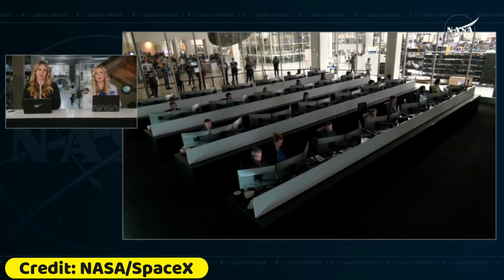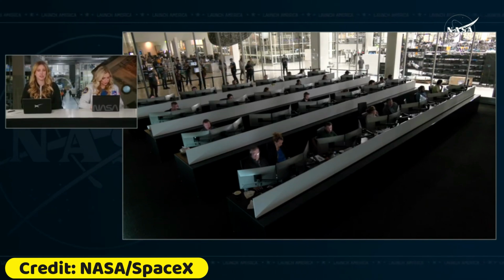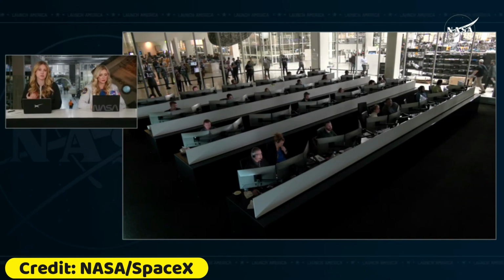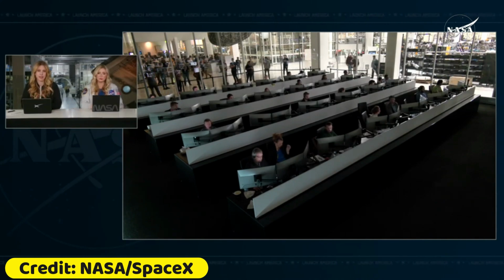Once again, Dragon operators are monitoring the progress of Dragon through this re-entry phase. That is SpaceX Mission Control located here in Hawthorne, California. That is also where the crew operations and resource engineer is seated. That person is the voice that we have heard multiple times and will continue to hear as the primary point of contact to the crew on board Dragon Freedom. We will also hear the voice of Commander Nick Hague.